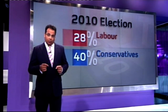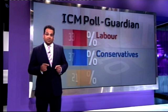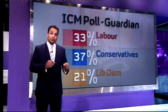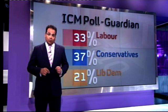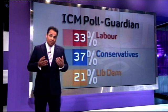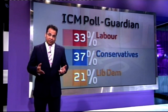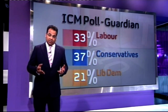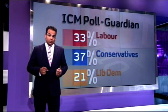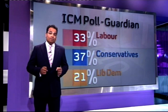The ICM poll in The Guardian put the Conservatives 4 points ahead of Labour, a result which could still deliver Gordon Brown the most seats in Parliament, with the Lib Dems holding the balance of power. And if you're wondering why, it's partly because many Conservative victories will be in rural constituencies, which are very big, with lots of voters, and tend to have bigger turnouts as well, but still only carry 1 MP.